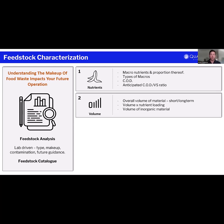Secondly, we look at volume. How much of this material are we going to be taking in? Is it a short or a long-term relationship? What is the volume of that material times the nutrient loading of that material? So we can really assess on a nutrient balance and on a reaction basis what that impact will be.